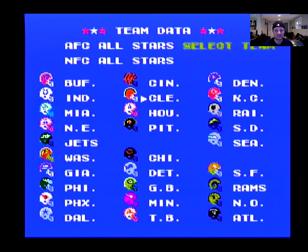But I wouldn't mind seeing a Packers-Patriots, Aaron Rodgers versus Tom Brady matchup. So we'll see what happens. And then the next time I'm on a stream talking about the Browns, we can talk about the Super Bowl matchup.